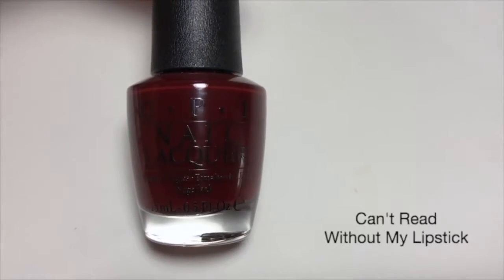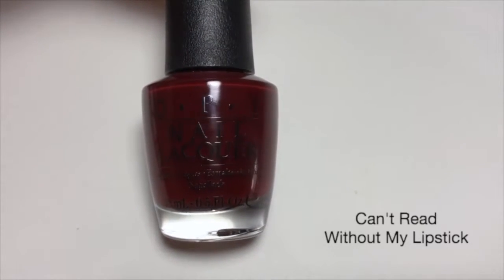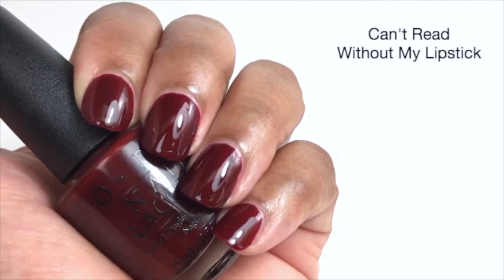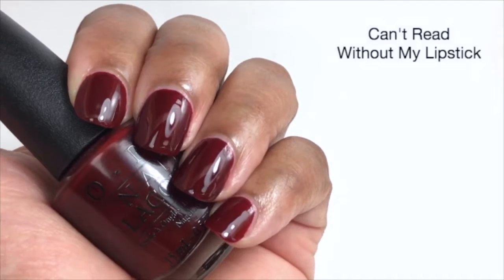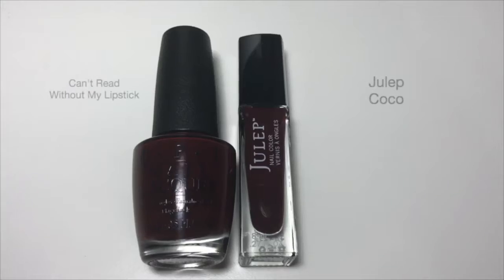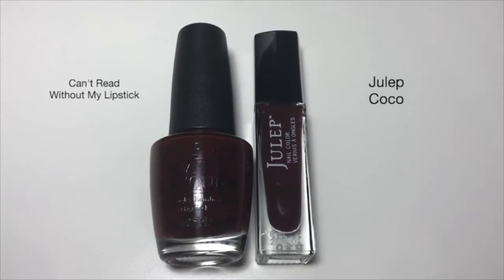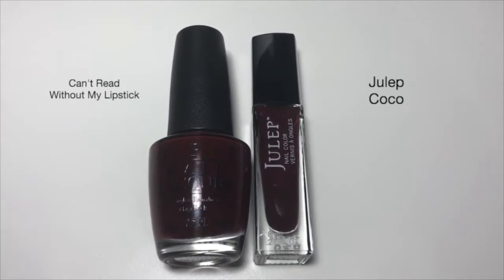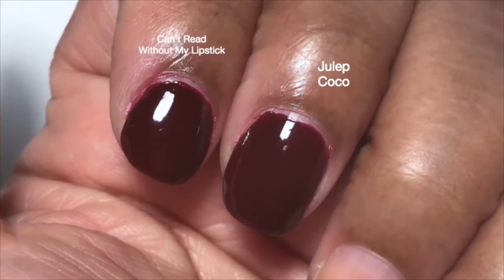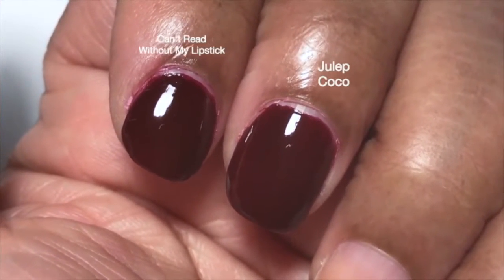The next polish is called Can't Read Without My Lipstick, and I love this one. It's an oxblood type Bordeaux burlesque kind of red with a jelly finish. So sexy and shiny, but it is a major stainer. So you might want to cover your cuticles and the outer walls of your nails with Vaseline before you apply this polish. The dupe I chose for this one is Cocoa by Julep, and it's a little bit more brown. Seems like it has a little bit more brown in it, but it's still a very good comparison polish.